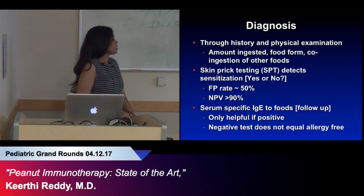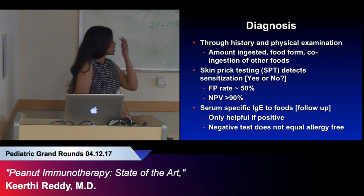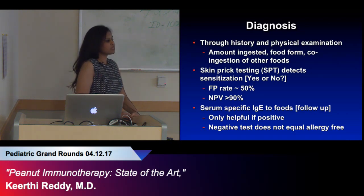So you always want to start off with your skin pricking, not with your serum-specific IgE, which is your blood test, due to the fact that if you get the blood test without doing skin pricking, and suppose the patient didn't have symptoms, you're kind of stuck because you don't know what to do with that test. Now, after you get your skin prick, it's nice to get your serum-specific IgE because that's what's going to help you decide whether you can orally challenge this patient or not, depending on what your levels are.